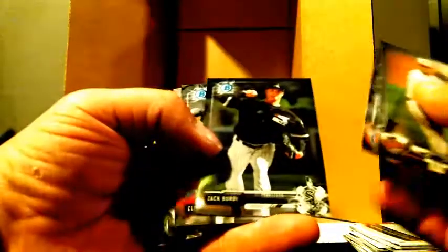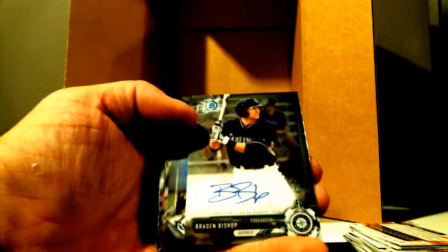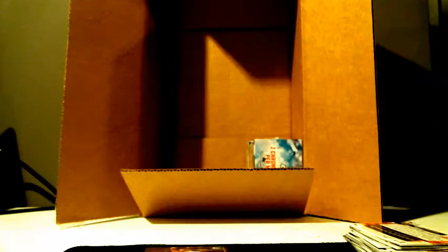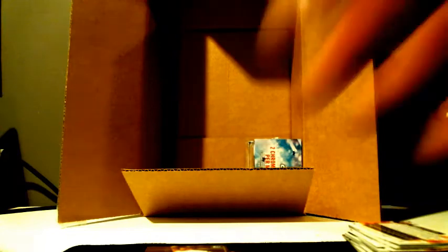Those are not numbered. Zach Britton, Kyle Schwarber, Zach Birdie, Clint Frazier, Paul DeJong, Raymond Tapia, Mitch Haniger, Jacob Nottingham, Jamie Schultz, and Braden Bishop. Base auto. In case you guys were wondering, he was 94th overall in his draft.